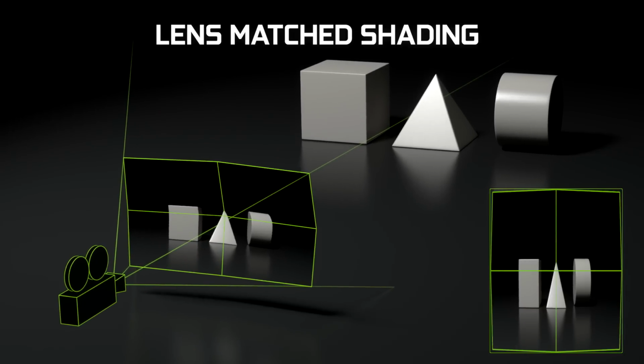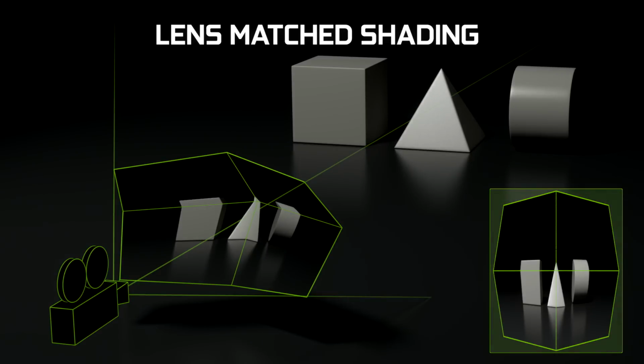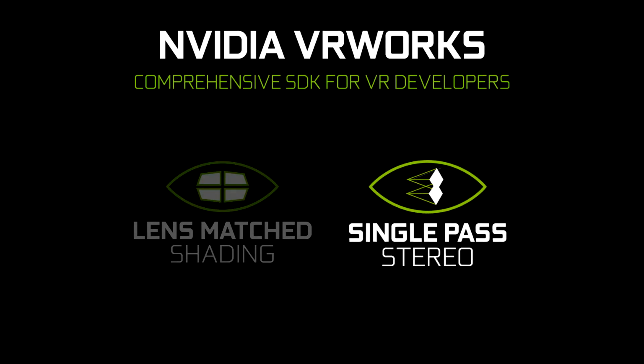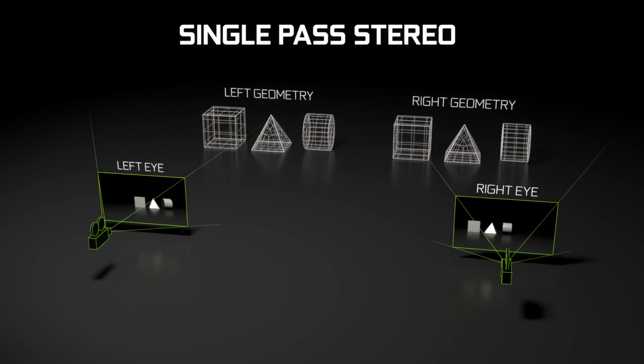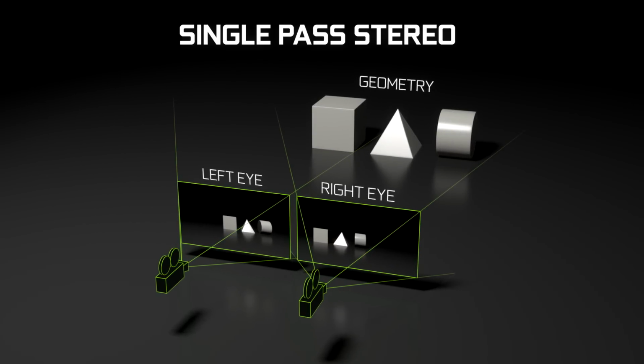Now, traditionally, you render for a desktop monitor in a rectangular 2D shape. With lens match shading, we can render more natively to the shape of the final VR display and thereby render fewer pixels and save performance. The second feature is called single pass stereo. Traditionally with VR, you would render first the left eye and then the right eye. But with single pass stereo, we can render both eyes in parallel and effectively double your geometry performance.